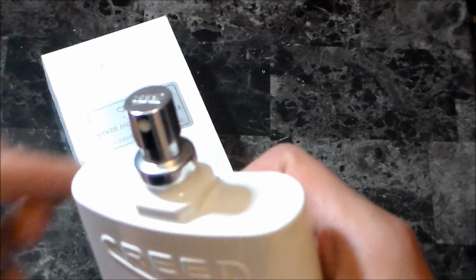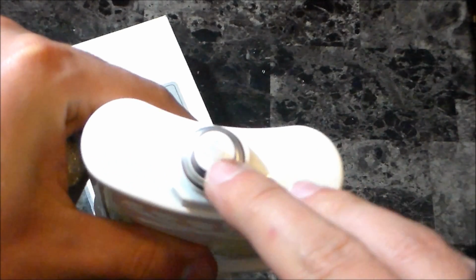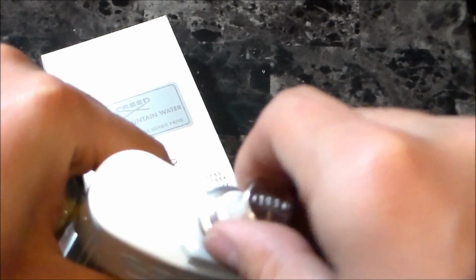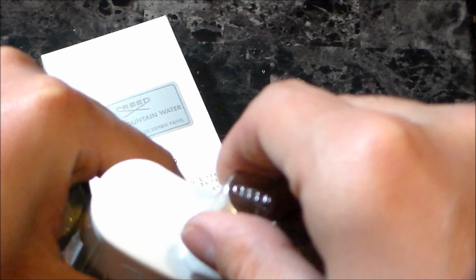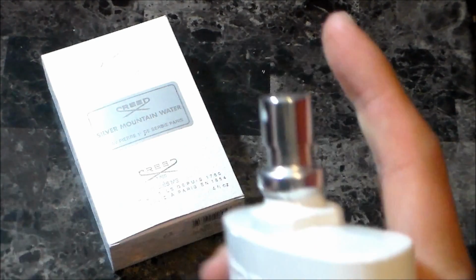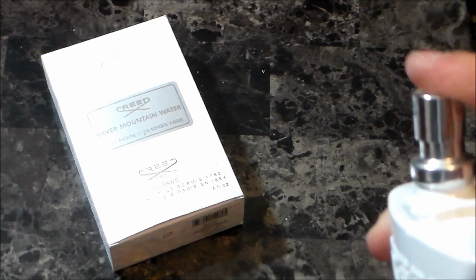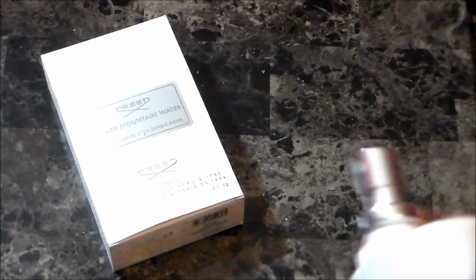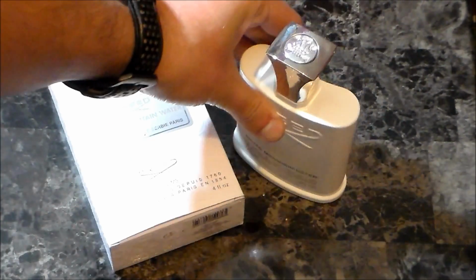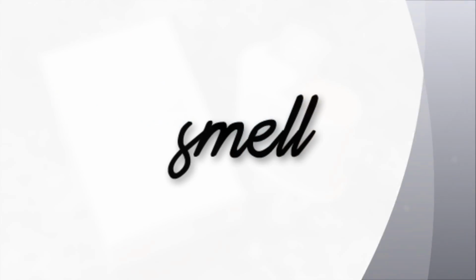One thing about Creeds though is you can tell whether they're real or not by taking off the cap, and on the older ones, if it has a white ring or grommet, whatever you want to call it, on the inside, then that is usually indicative of the fact that it is authentic. But again, you got to be careful that you're not buying an old batch. Creed sprayers are amazing. They are beastly, and they throw out a lot of juice. And that was the presentation for Silver Mountain Water by Creed.